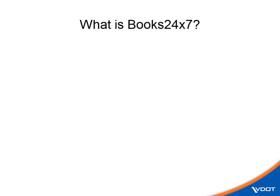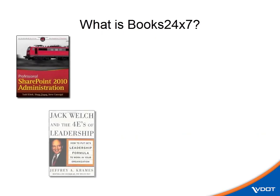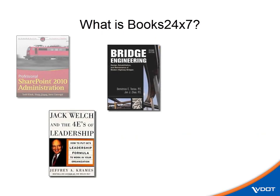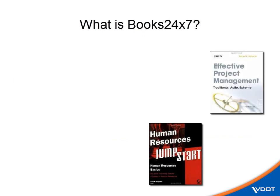What is Books 24/7? A subscription database that provides VDOT employees desktop access to tens of thousands of ebooks by top publishers in IT, business, engineering, finance, and more.